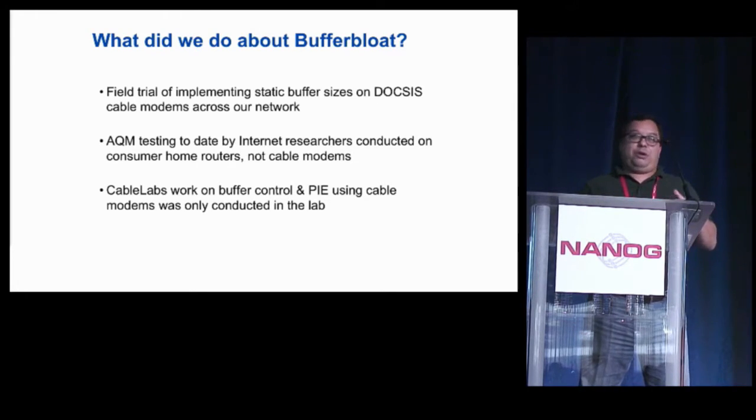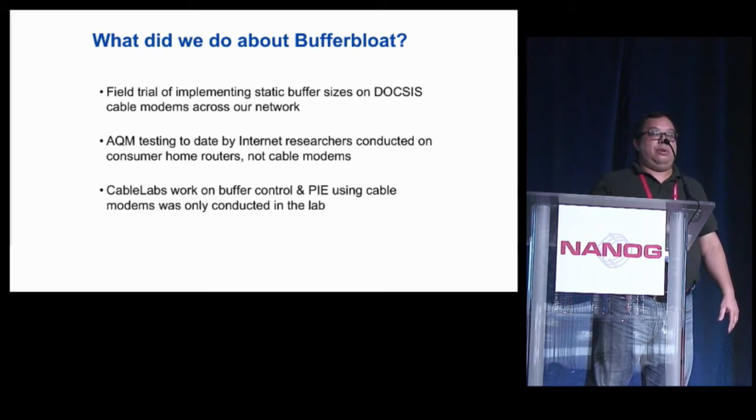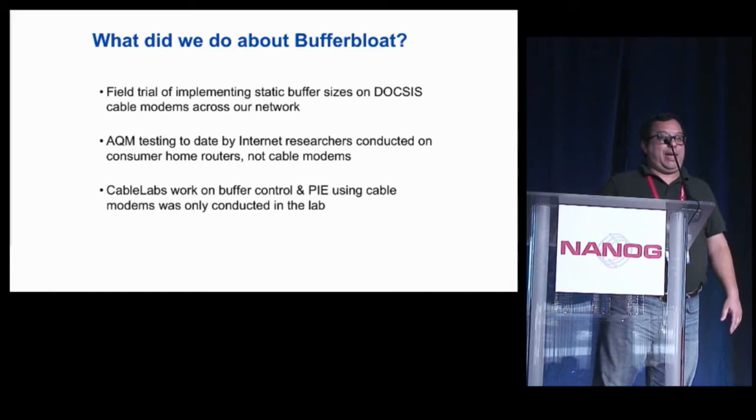I know here in the tech group, people are probably bringing their own routers or hooking up their own devices to their internet connection, but there's a large population of internet customers at Comcast who are just working with the modem gateway that we give them. So as we looked across what was done, we think we're the first ones to go down this path.